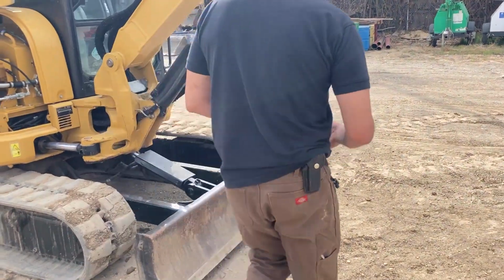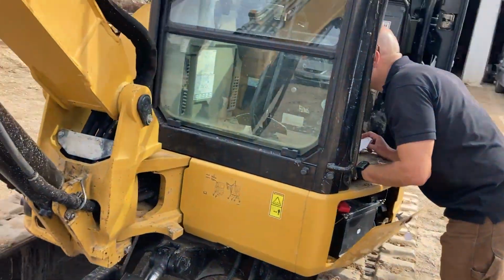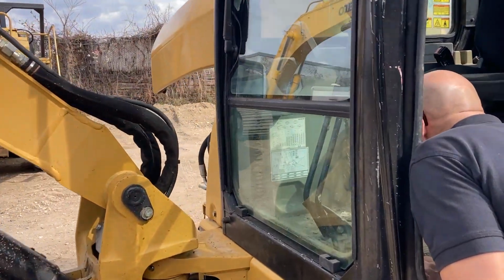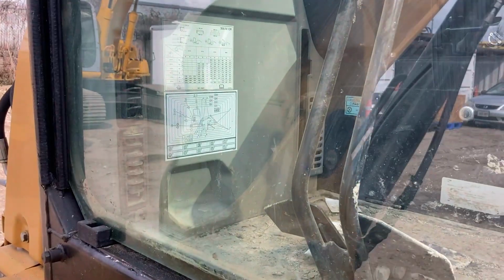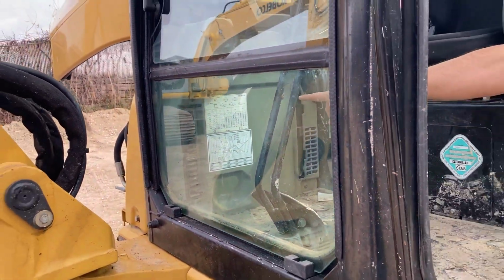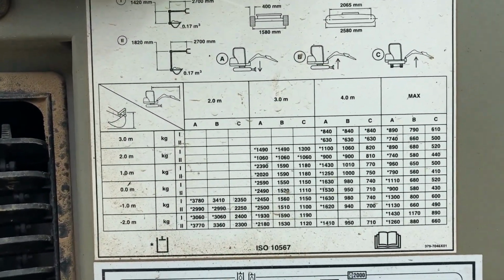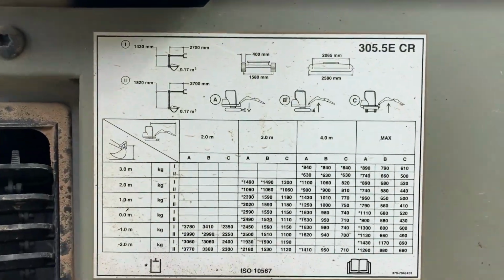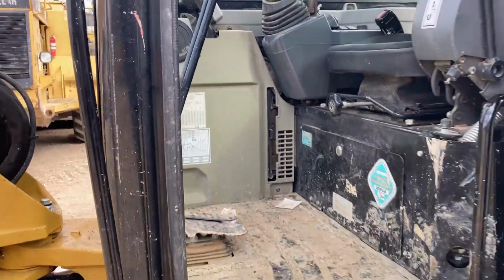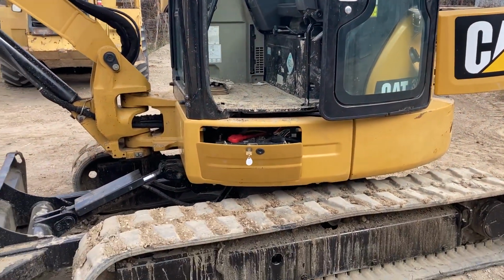The maximum lift capacity of this excavator, it's actually got a lift chart right here. Looks like the maximum, I'm looking at this chart right here. The maximum lift is about 2,600 pounds from the front, and 1,600 pounds from the side, roughly. So it would lift a very small car.